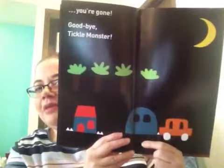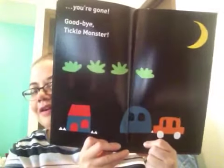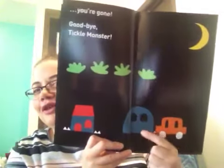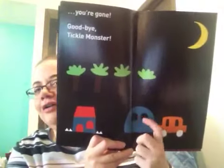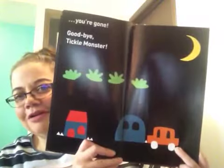You'll finally be gone. Goodbye, tickle monster. Oh, look, what did they turn that part into? Wow, it looks like it could be a trailer or something to be pulled by the car. Or maybe it's another little house. Look, do you remember what all the parts of the monster were?